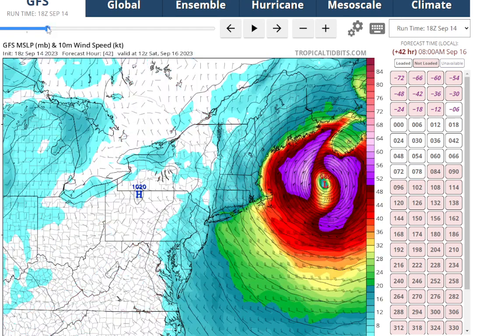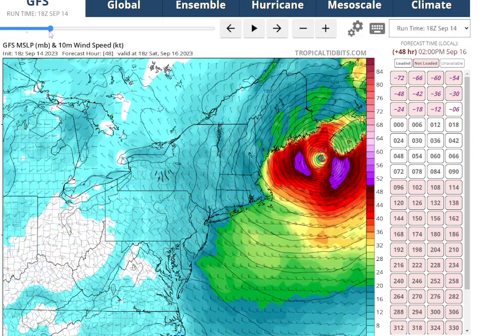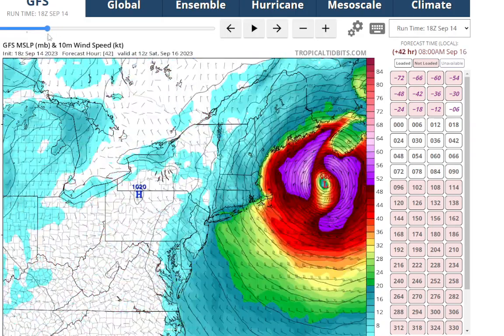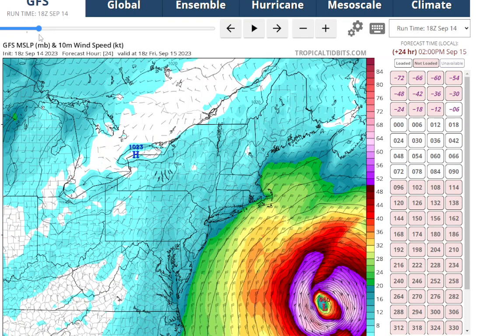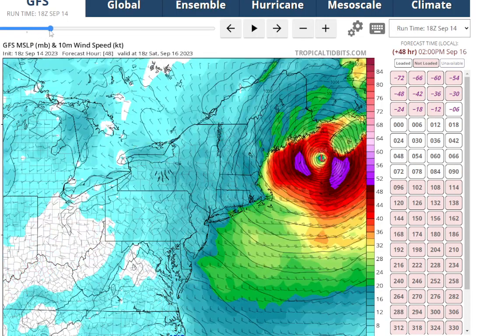Like I said, I wouldn't be surprised if we see at least most of the island lose power in Nova Scotia, because they have a lot of wood power lines, and even the transmission lines may have problems as well. But you can see that is one heck of a storm, still coming in. Luckily, like I said, it's far enough to the east that we are spared the wind impacts from it.